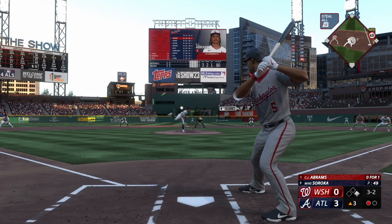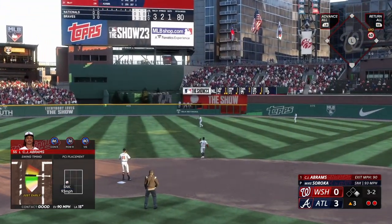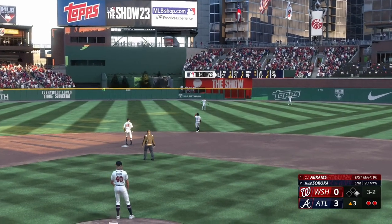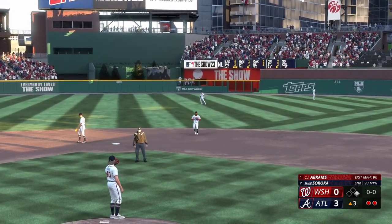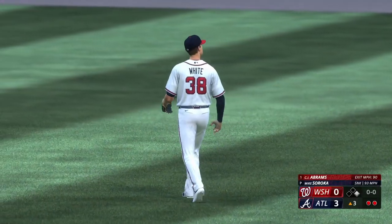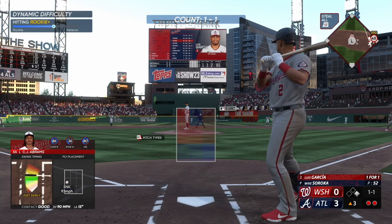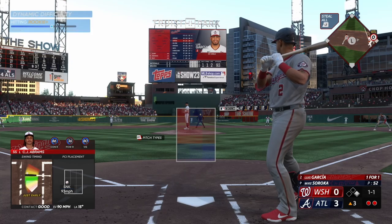Left-hand hitter waits. Ripped on a line to center. No trouble here. Puts it away for the out. 2 down. The batter number 2, second baseman, Luis Garcia. And now it's Luis Garcia. And he's already singled in this game.